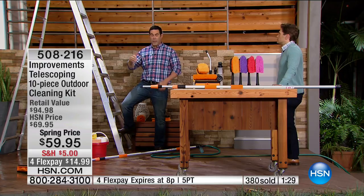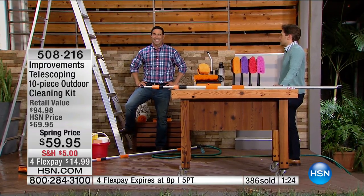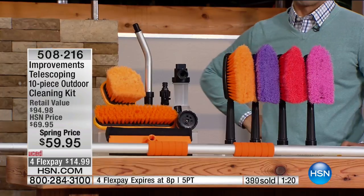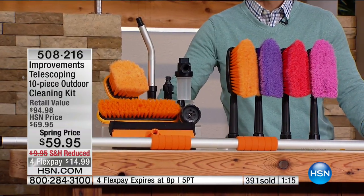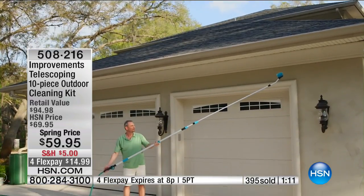Now there's another reason this is the safe way to clean from down below. Well, once you fall off a ladder once, it's not like a horse or a bike. You really don't ever want to get back on again. And maybe that's your husband's excuse why he doesn't want to do it. Maybe that's your excuse. And so instead, you pay a professional. Over and over and over again.